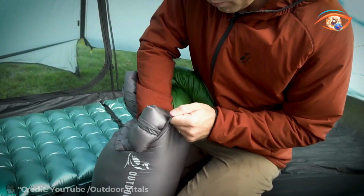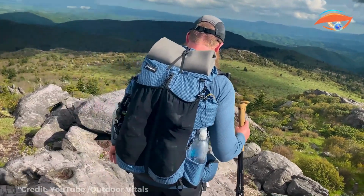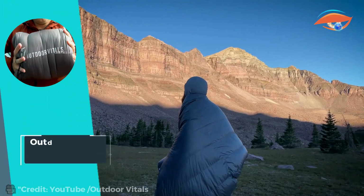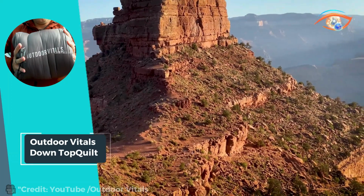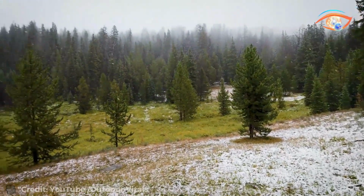Whether you're camping, backpacking, or simply enjoying a night under the open sky, the Outdoor Vitals Down TopQuilt delivers unparalleled warmth, comfort, and convenience, allowing you to fully embrace the beauty of nature without sacrificing comfort.